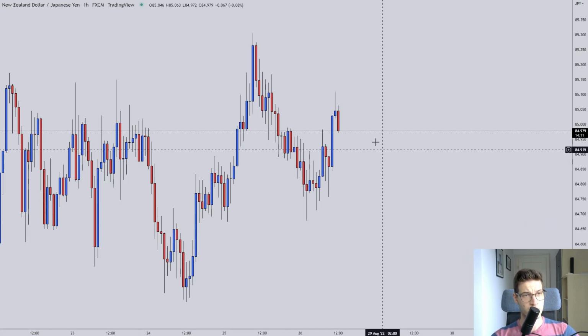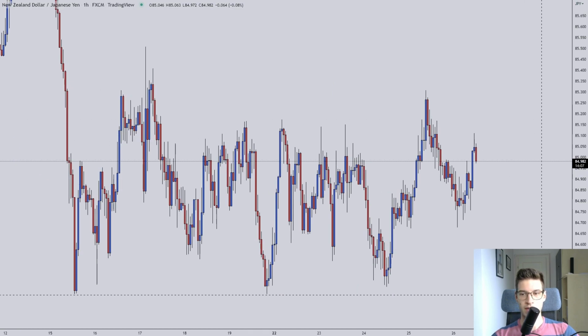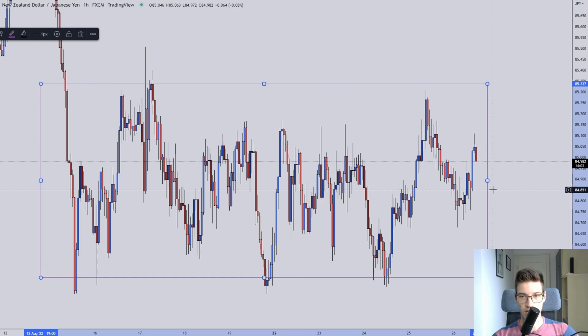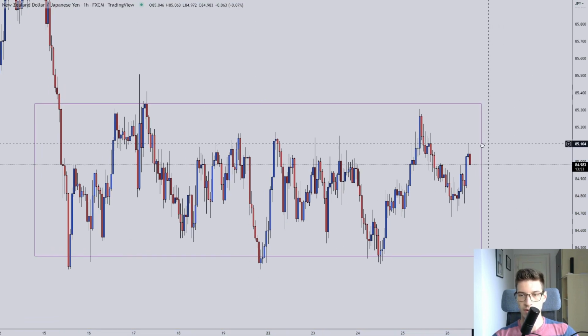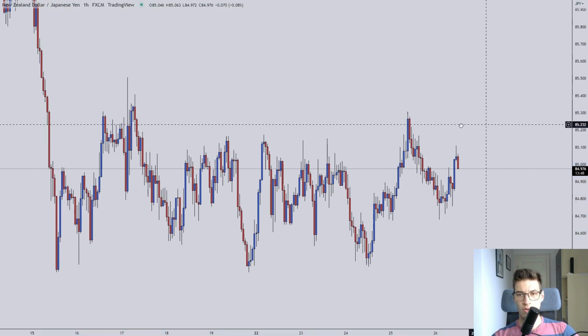Final pair, so New Zealand Japanese yen, looks really range bound. I would not say it looks bad, it just looks really range bound. Why would I not say it looks bad? Because usually after a long consolidation like this, that is for the last 10-15 days, we usually get a nice trend up or a nice trend down. So let's see what will happen.